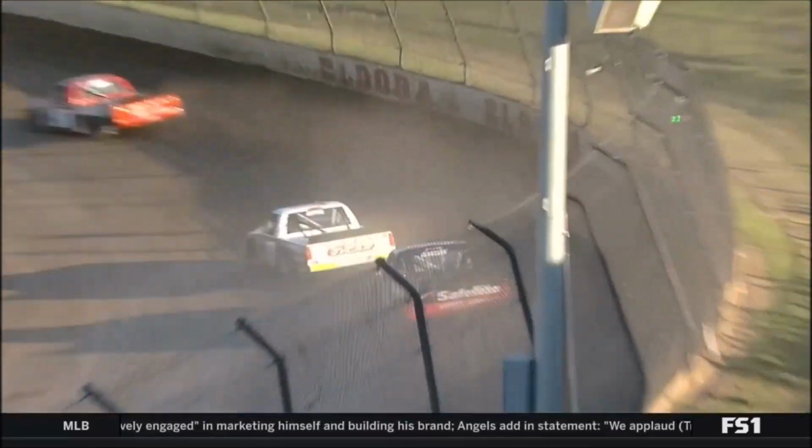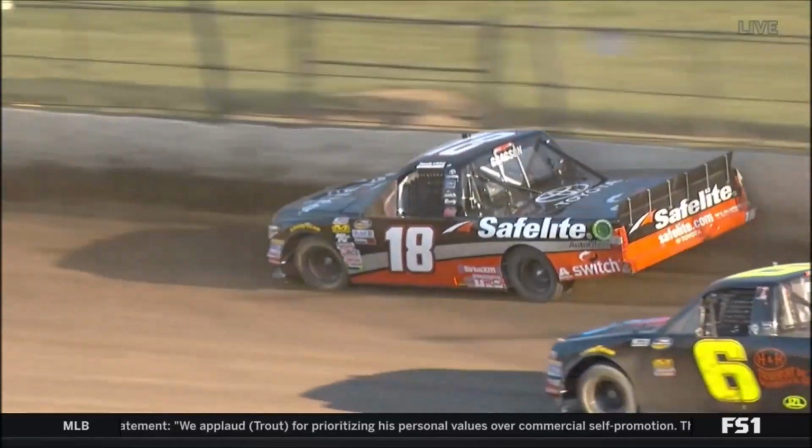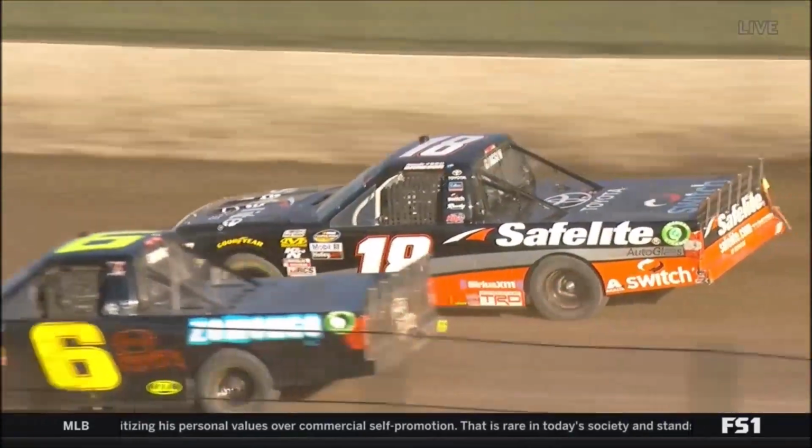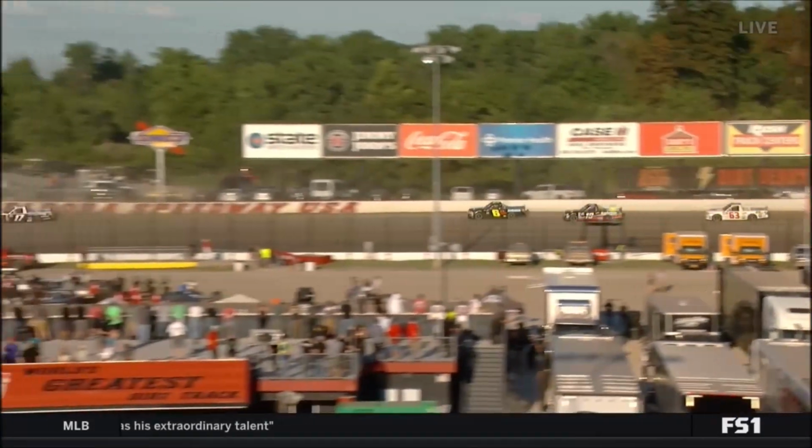Yeah, Benning makes the pass on Noah Gregson. Watch this as Gregson gets into the wall. Benning goes to the bottom, the inside of 18 Gregson for the transfer spot. And Norm Benning will move on to the big show. Kenny?